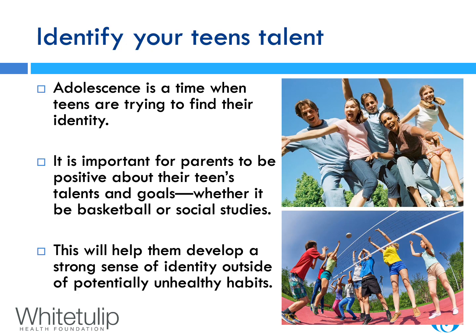Last but not least, find a hobby for your teen. Adolescence is a time when teens are trying to find their identity. It is important for parents to be positive about their teens' talents and goals, whether it be basketball or social studies.